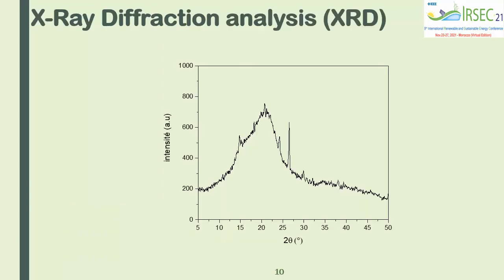For biomass, the X-ray diffraction technique is applied to assess the existence of cellulose, which has a high degree of crystallinity, while hemicellulose and lignin are amorphous. The diffractogram of the olive pomace sample highlights a major peak at 2 theta equals 20.7 degrees, which corresponds to cellulose of structure type 2, cellulose II, called regenerated cellulose.